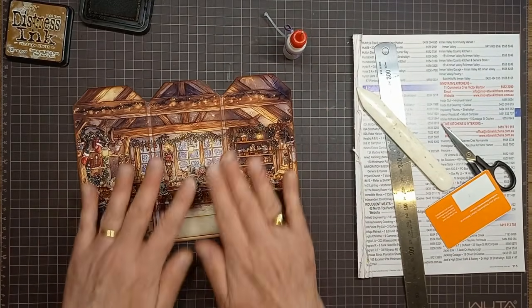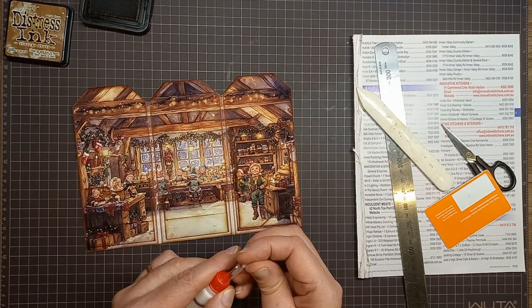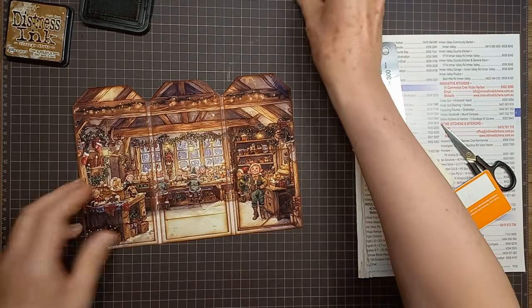So if you didn't want to use any of the ephemera and you wanted to make your own, you can make your own and put it in here. Do what you want. Oh, I haven't shown you.